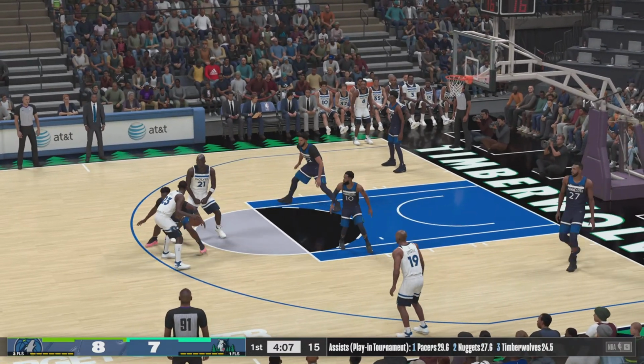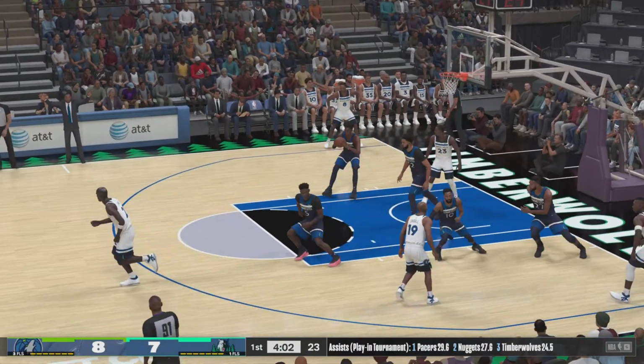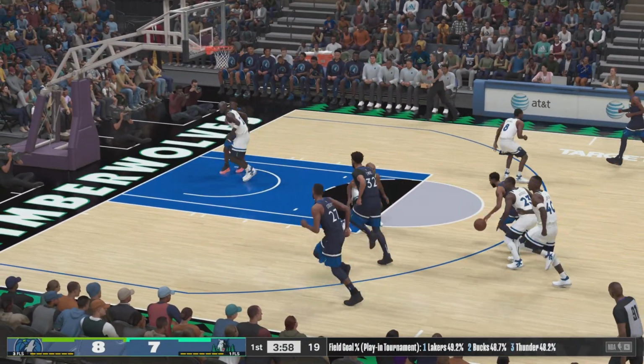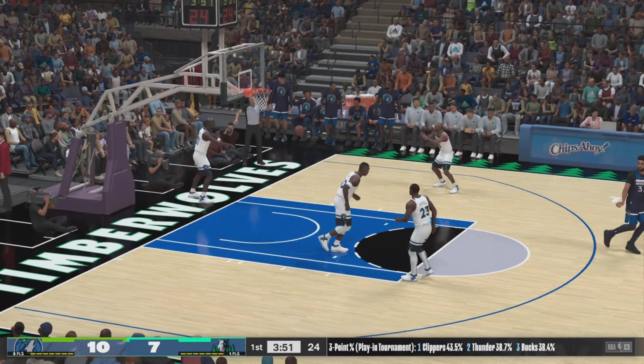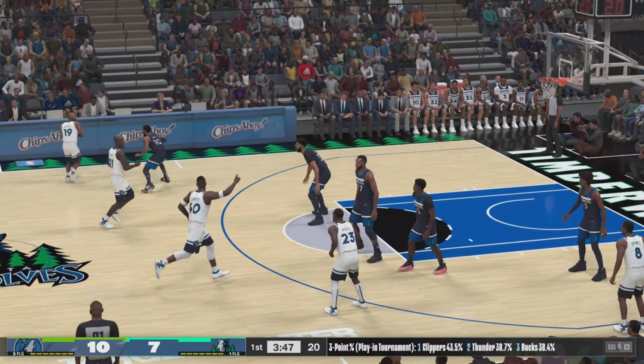Here's Hassell. Still yet to score. And the rejection by Towns. It's 2-on-1. Conley the pass to Towns. And the dunk by Towns. Virtually no way to stop Towns. He's extremely dangerous that close to the bucket.